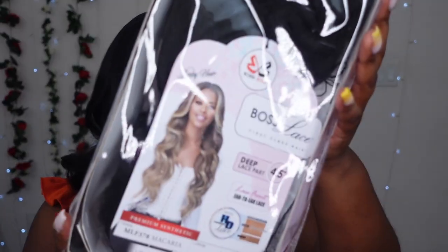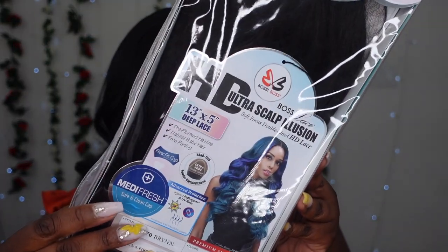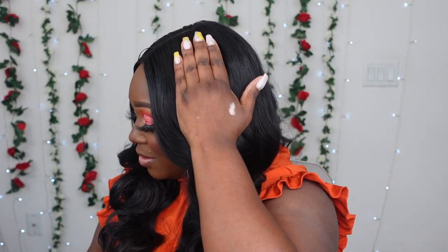So I'm trying to try out different styles of curling units, although they might still look somewhat similar, but I still feel like each unit has a different zhuzh about it. I picked up this one by Bobbi Boss. This is what she looked like, hey Marcia. And then this one I ordered before, I think twice, Brynn, definitely one of my favorite hair units. Again, she is by Bobbi Boss as well. I had no intention of ordering a whole bunch of Bobbi Boss wigs. What was this one? This is Sensational. And the other two units are Bobbi Boss.